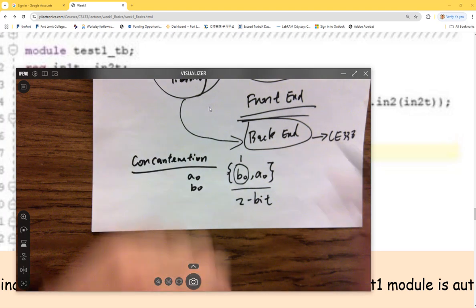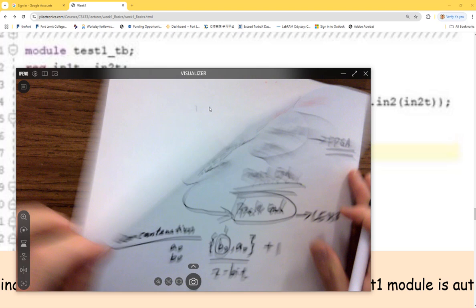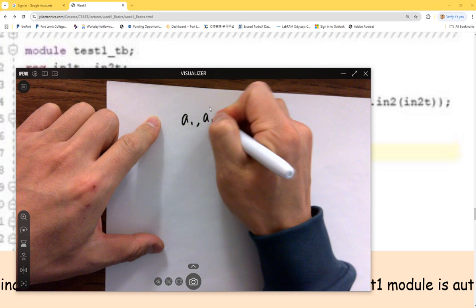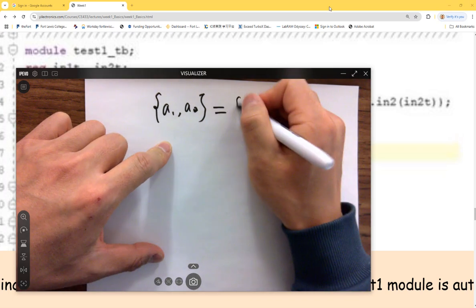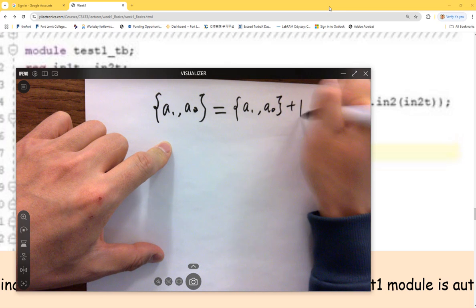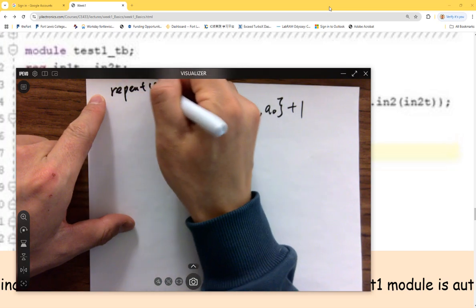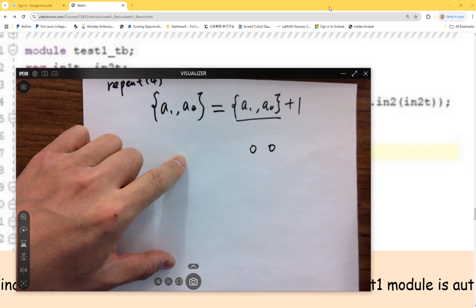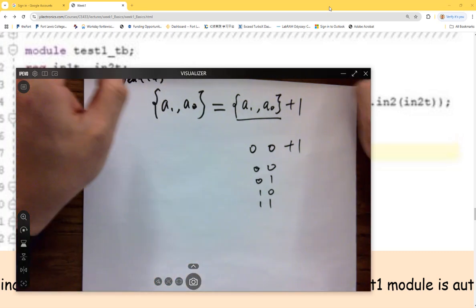Okay, so in that case, let me start a new paper. One of the labs uses this concatenation for digital outputs, so it's important to know it. A1, comma, A0. This is a 2-bit binary number. Equals A1, comma, A0 plus 1. What is this doing? Repeat it 4 times. It's just incrementing by 1. This 2-bit binary number starts at 0, 0 because of the initial begin assignment. It's adding 1, so it goes 0, 0, 0, 1, 1, 0, 1, 1. It's going through all these combinations.